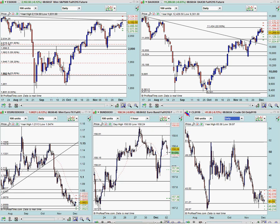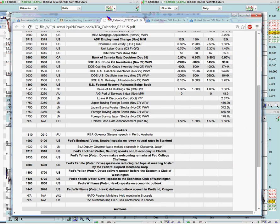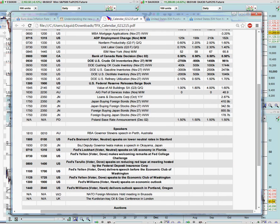I guess the other thing, if we just turn to the data calendar, is that we do have a lot of Fed speak today. One thing that might have helped with that movement on the S&P is that Evans spoke. He is dovish, so it's not really surprising what he said. He said that... hang on, let me get this right.